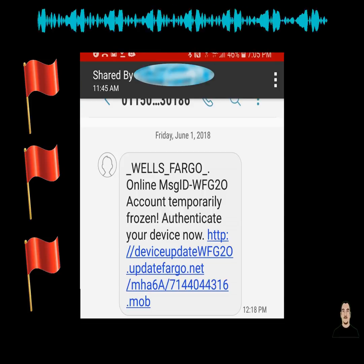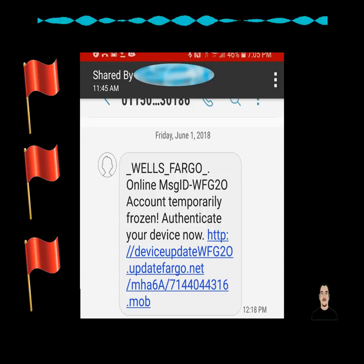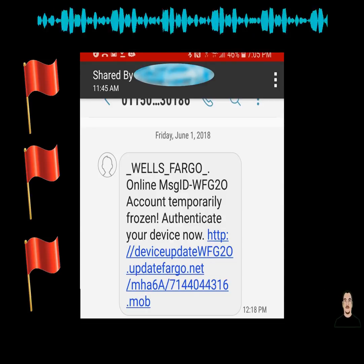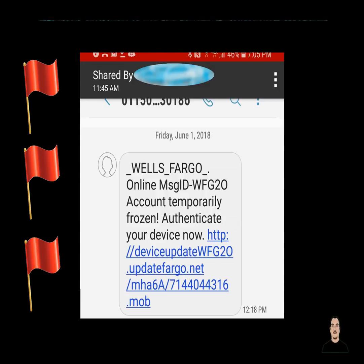They did use words and letters in the URL to try to confuse you, to make it seem legitimate, but that's what caught my attention. If you were to click on that link, it would take you to a web page that looks just like your login page. It asks you for your login credentials, but once you click send or OK, the criminals have your bank details, and there's nothing stopping them from cleaning out your account.